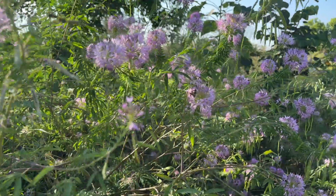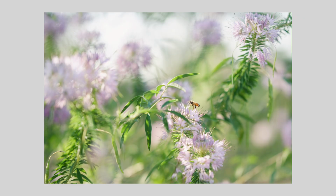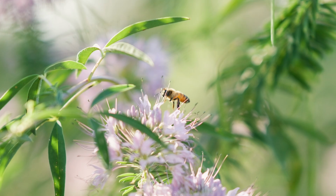We're starting off with some bees and some purple flowery things. And I don't think I've ever sold a shot with a bee in it, but I still love to go and capture them, right? This is my first shot of the day. It looks pretty nice, and I really love the bright and airy feel to it, and the bee is almost glowing. I really, really dig this one.